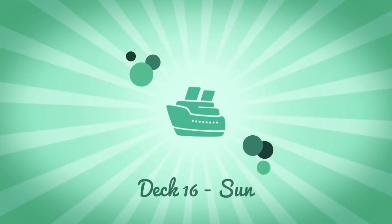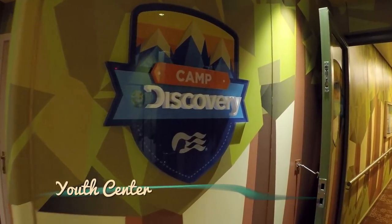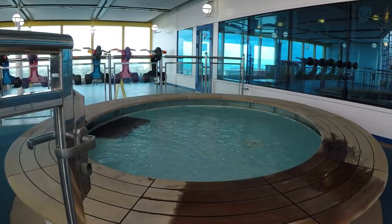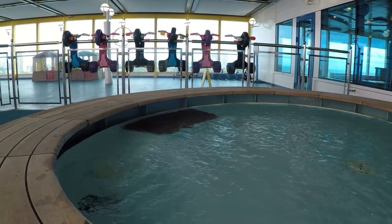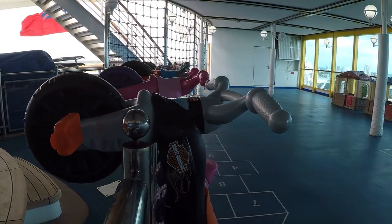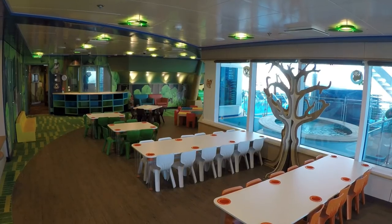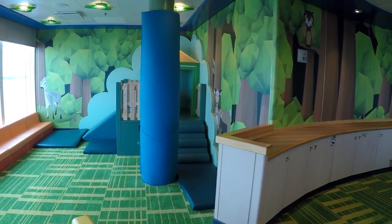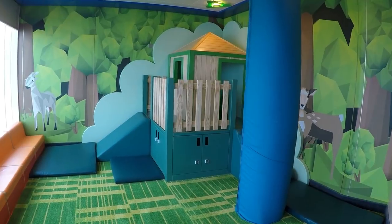Perhaps one of the most striking of the recent renovations on Caribbean Princess is with the Camp Discovery Youth Center concept. Let's first take a look at some of the outside kiddie areas. And now we'll step inside the 3 to 7-year-olds' treehouse. It's an inviting outdoor-themed area the little ones should love.